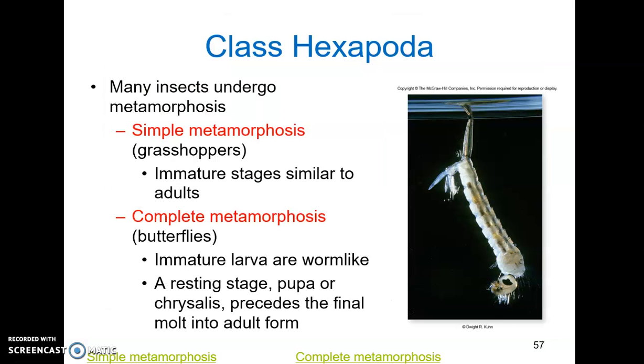Many insects undergo some type of metamorphosis. Metamorphosis comes from the Greek word to transform. It's the process by which organisms develop after birth. There are 2 types of metamorphosis that can occur.